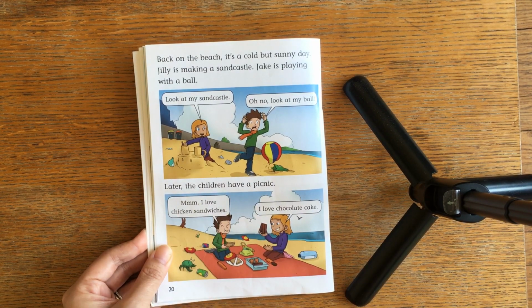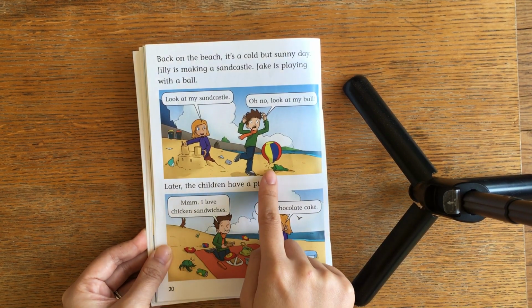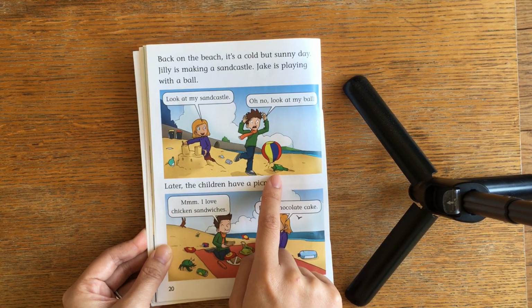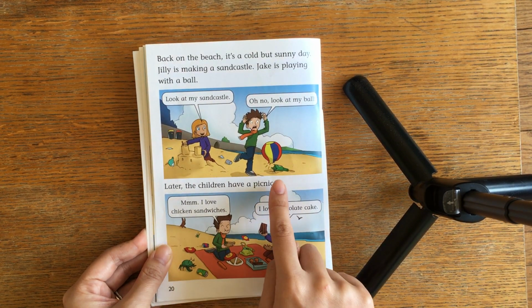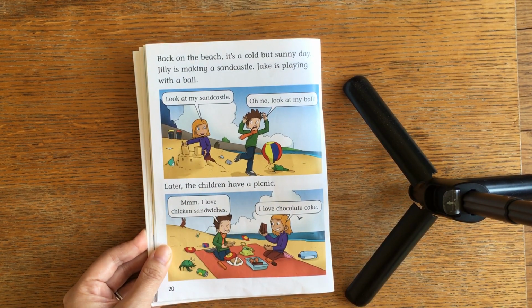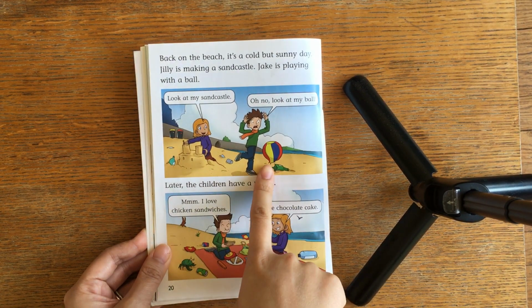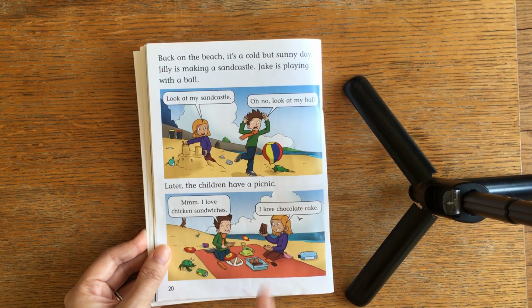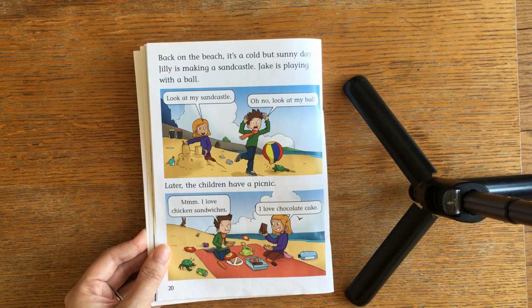So what happened to the ball? It seems like the ball has a hole in it because it was bouncing and it landed on the broken glass. And as you know, broken glass is very sharp, so it pierced a hole into the ball and ruined his ball. Now he doesn't have any ball to play with. Can you still reuse this ball if it's broken like that? I don't think so. I think you have to throw it in the garbage can now.